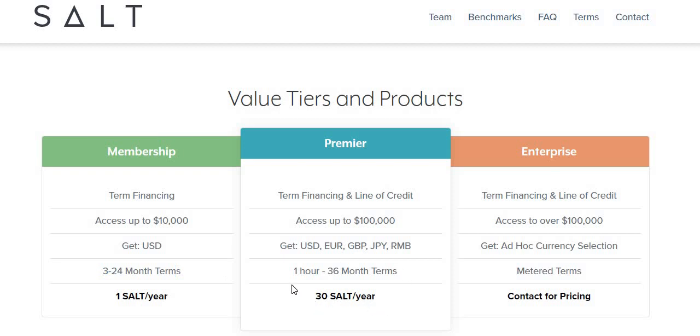If you're going to spend 30 SALT a year, I thought this was interesting. You can borrow money for an hour. 1 hour up to 36 months. So there you go. You're a day trader. You just want some cash right now, and then you're going to come back and flip that ICO and pay it back. Good on you.